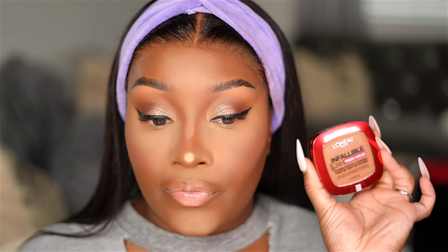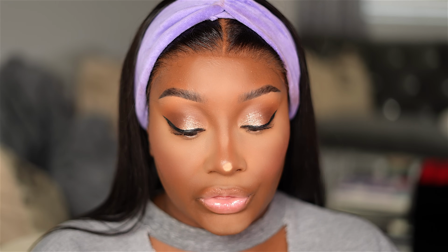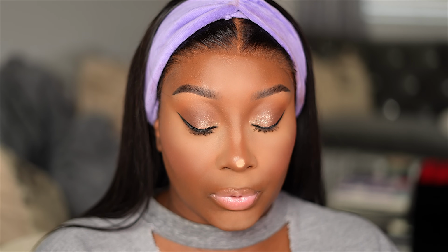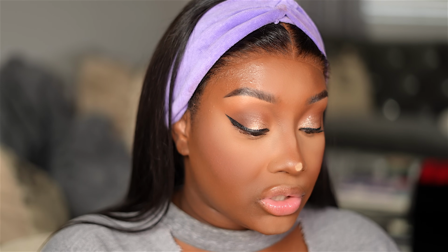For powder today, I'm gonna be using the L'Oreal Infallible Fresh Wear Foundation, and this is in the shade 365 Copper. And we're gonna apply this everywhere we did not apply that baking powder. This powder is very soft, y'all. It's something I noticed when I just put my brush in it. And this is the e.l.f. powder brush. So let's go ahead and wipe away all this baking powder.